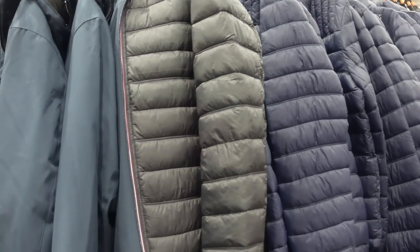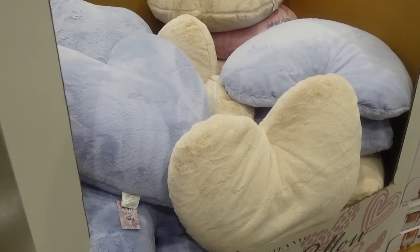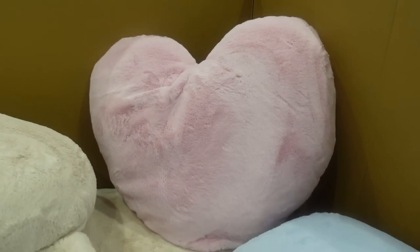$114.99 in navy and in black. I love you pillows, $20.98, save $5.01, which I think means it's a clearance item. I think. Maybe you guys can let me know. I'm pretty sure that means clearance.